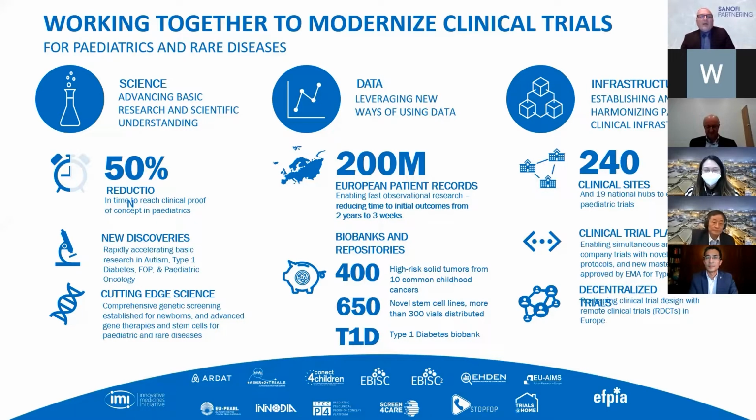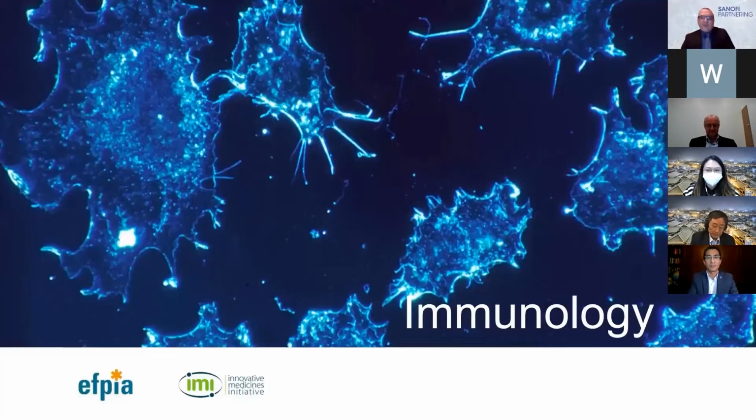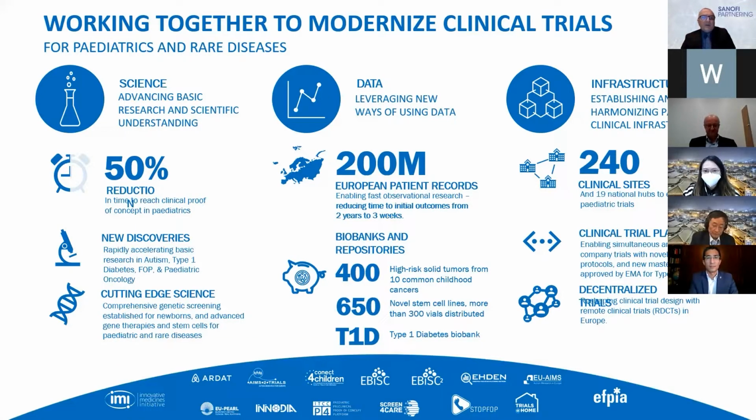So in the IMI, that was a big focus, and the areas to look at are in the science. So to advance really the basic understanding of a disease. And there are new discoveries which are related to certain type of indications like autism, type 1 diabetes, and so on. And cutting edge science is key. So you need certain tools like comprehensive genetic screening. This was established for newborns, and advanced gene therapies and stem cells for pediatrics and rare diseases in general.